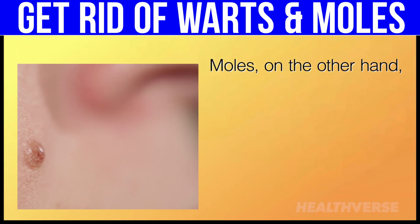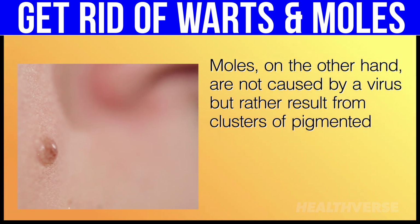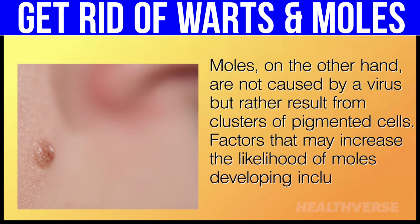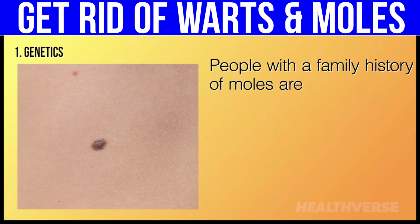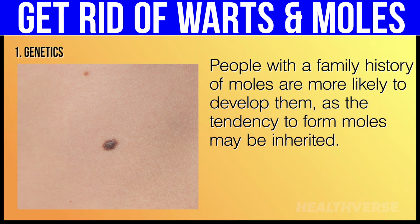Moles, on the other hand, are not caused by a virus but rather result from clusters of pigmented cells. Factors that may increase the likelihood of moles developing include: 1. Genetics. People with a family history of moles are more likely to develop them, as the tendency to form moles may be inherited.